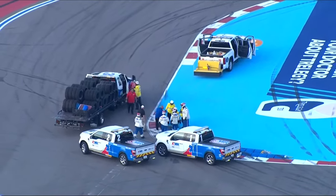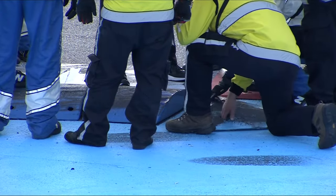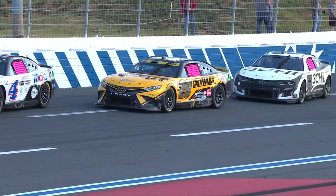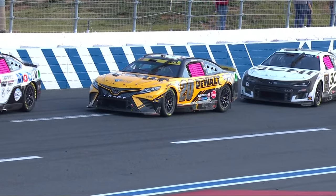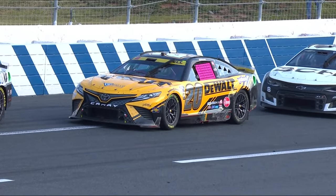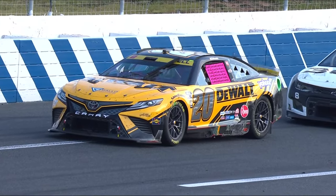Steve, as a race fan, you know what else we love? Being able to talk to a competitor with just two laps to go in this race and the potential to win. Let's see if we can talk with Christopher Bell, Jr. Yeah, I can't believe this. Hey, Christopher Bell, it's Dale Jr. up in the booth. You got us?